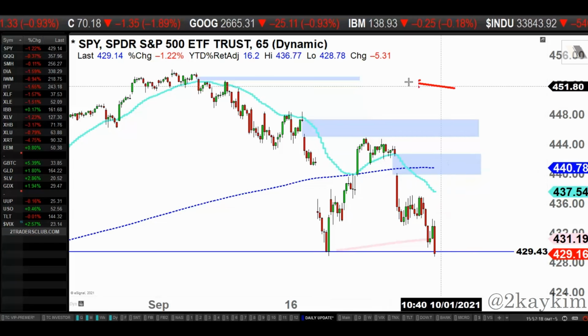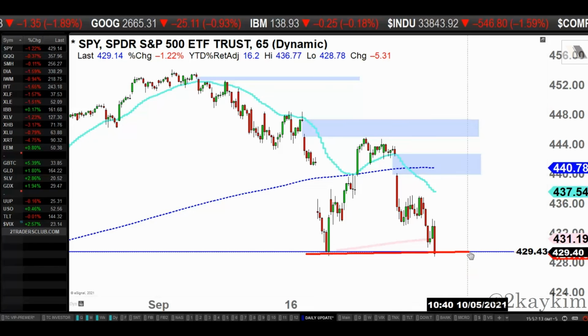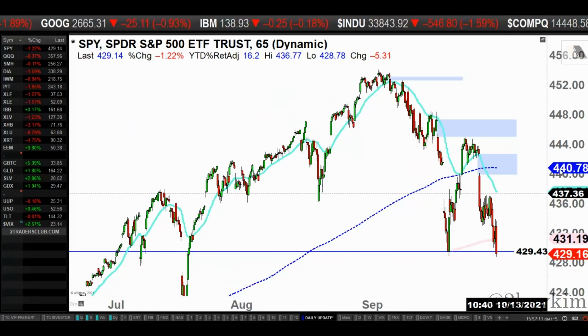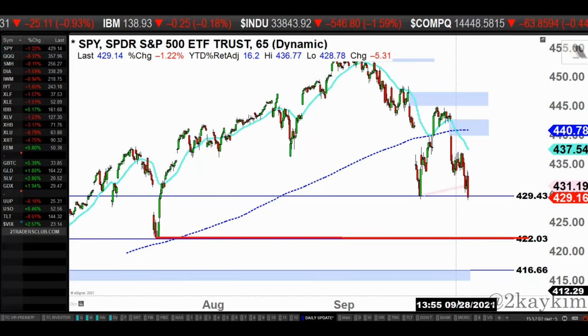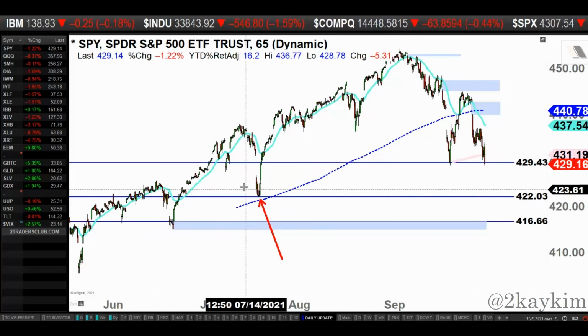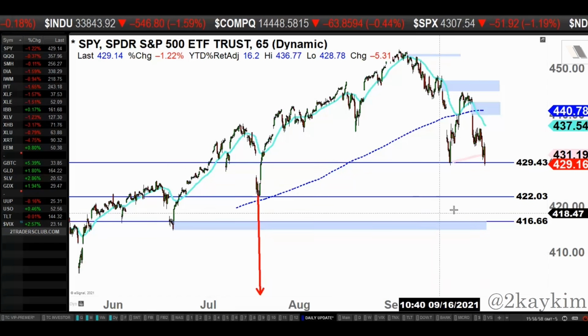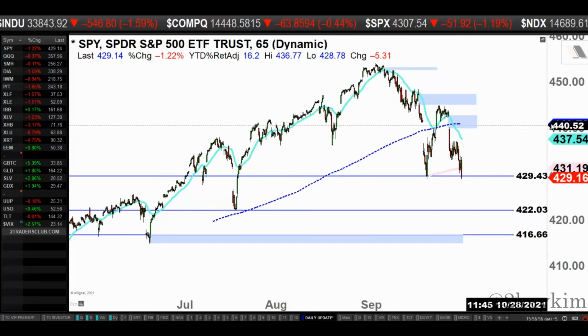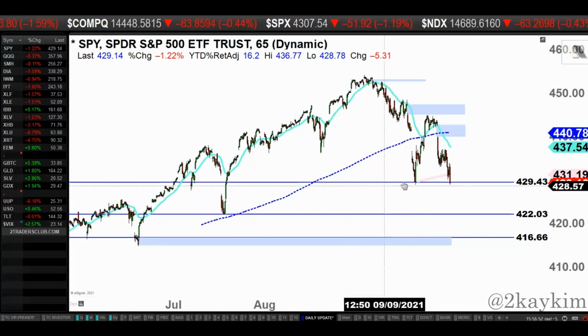These gaps are still remaining open here. We're still back at this level. If we do lose this level to the downside, we have 422 as the next level of support. That's the next level of that pivotal swing high. We visited this back in mid-July. That's the level sellers, bears are looking for. Buyers desperately need to defend this level.